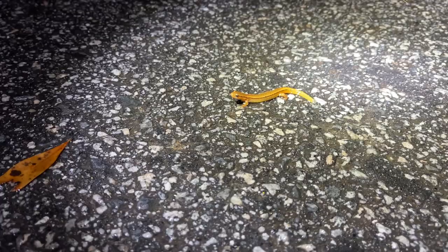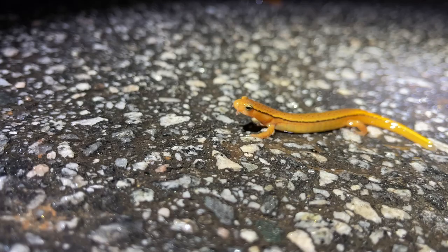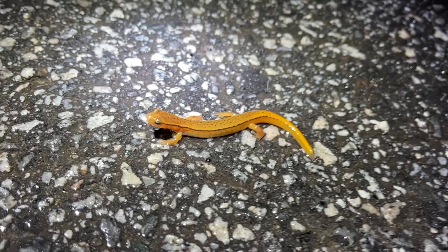Nice. All right, guys, it's closing in on 2 a.m. We've been out here for quite a bit, and this is the second one of these guys we've seen tonight. Nice handsome male southern two-line salamander. You can see he's got those big dangly cirri for attracting females, and a little bit of a stub tail on this guy. Broke off at some point, but we're gonna move him across the road.